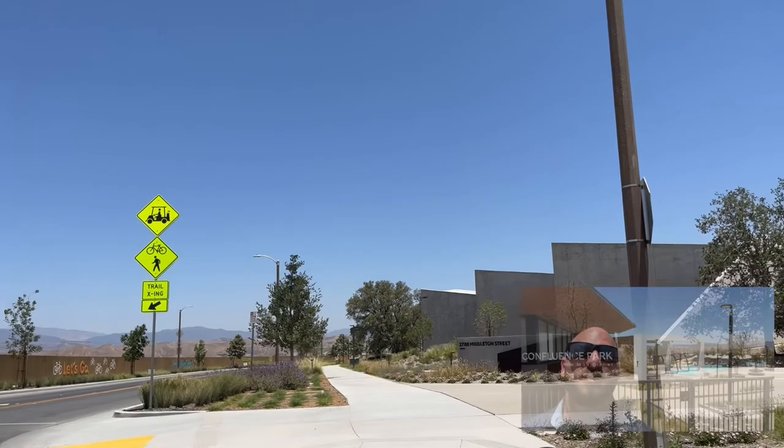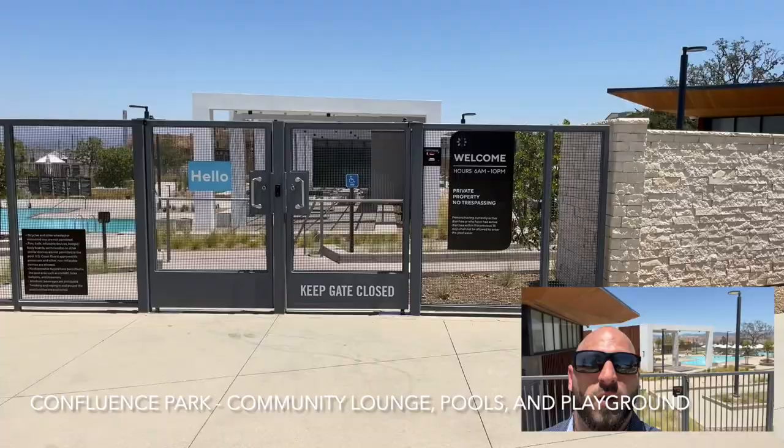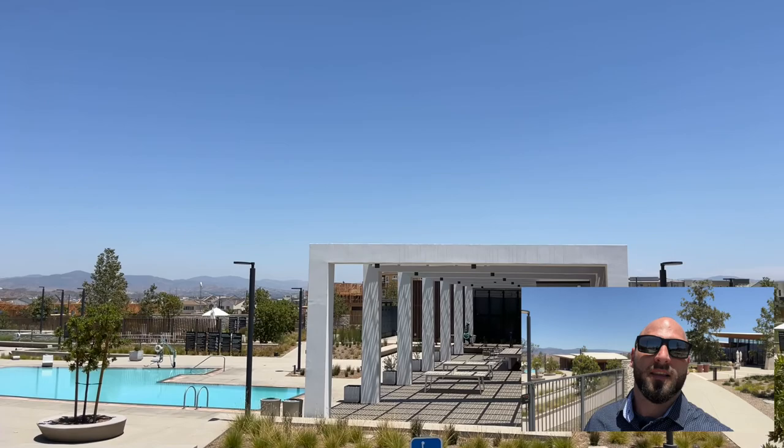So I wanted to show you guys Confluence Park. It's one of what I'm told is going to be three parks that are going to be available to the FivePoint community. And this one has three pools with the cabana you see behind me, as well as the community lounge building, which is right there. And then there's also the adventure playground up here, as well as the public garden home. So you can really see they're going all out with FivePoint here. This place is going to be an awesome community to live in.